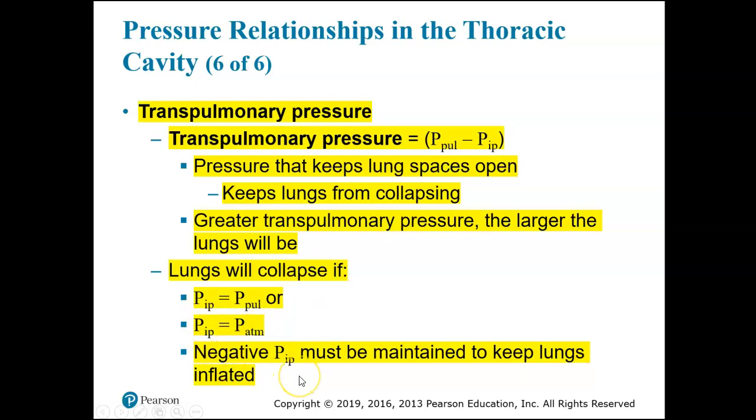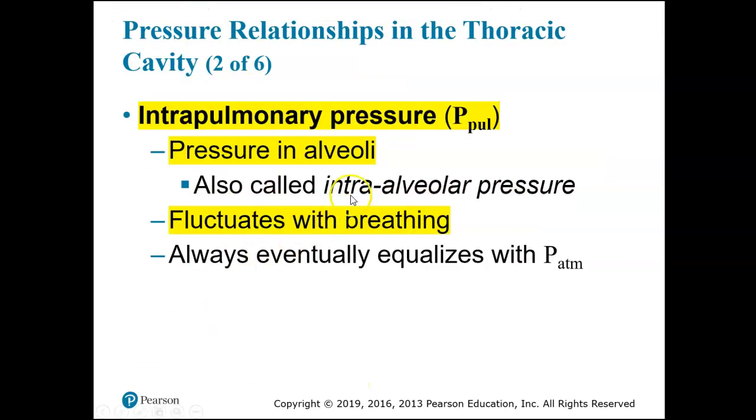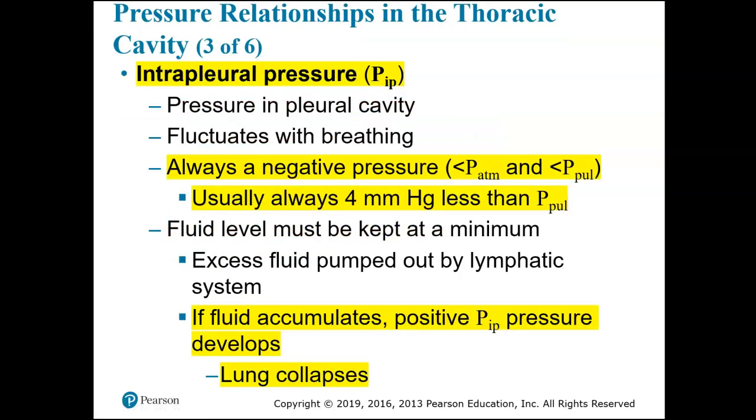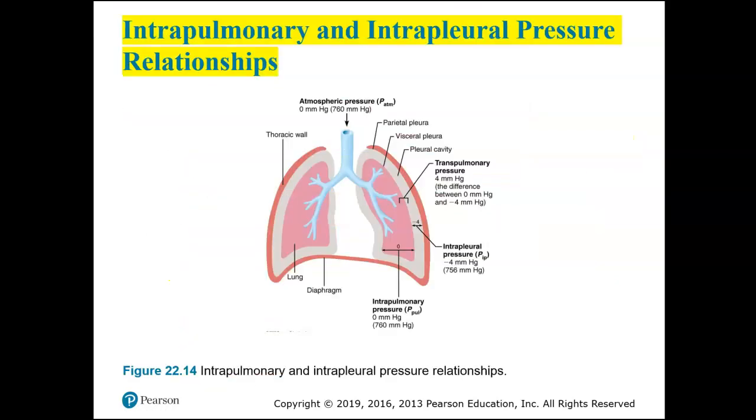So you must have negative intrapleural pressure to keep the lungs inflated. I've said that over and over. That's the main thing. Make sure you know the name for the pressure in the alveoli is intrapulmonary pressure, and the intrapleural pressure is the pressure that must be negative in order to keep the lungs from collapsing. And the transpulmonary pressure is just the difference between the intrapleural pressure and the intrapulmonary pressure, okay?